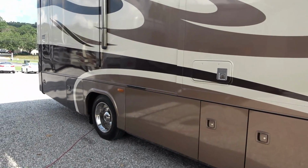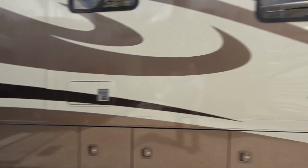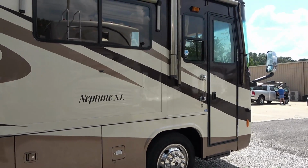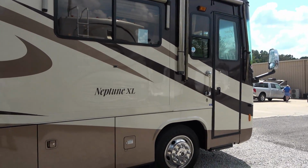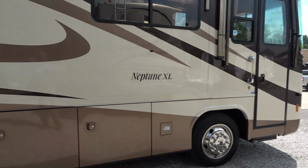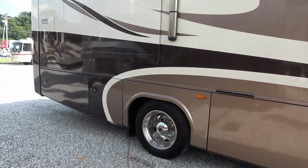Unit's got 47,000 miles, beautiful condition. It's a 4-slide unit, 2 sets of opposing slides. It's got the upgrade 340 horsepower Cummins diesel. We're going to take it for a drive here in a little bit. And it's got the 8 kW Onan diesel generator.